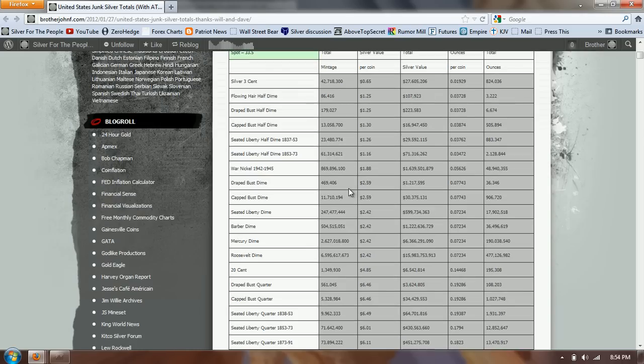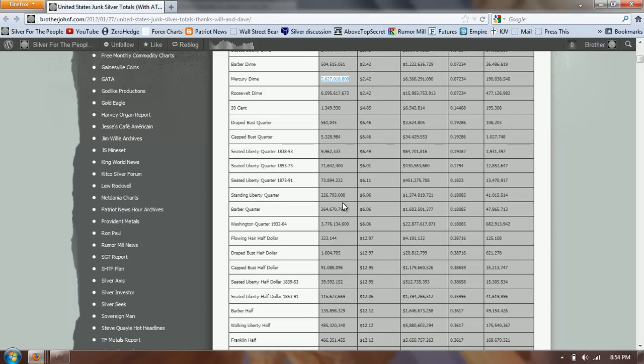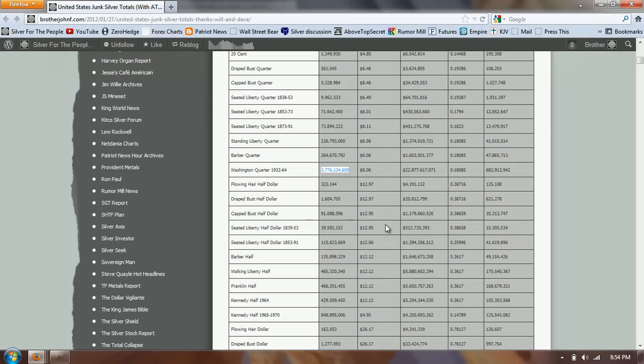But you can see when you look at some of these individual issues, for example, the Mercury dime stands out. You have 2.6 billion of those Mercury dimes that were minted. And also the Washington quarter, that's a real big one, at 3.75 billion Washington quarters, and that comes to a current value of $22 billion. So that's a lot of quarters.